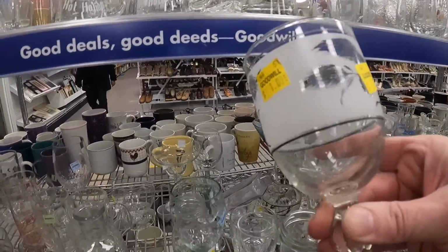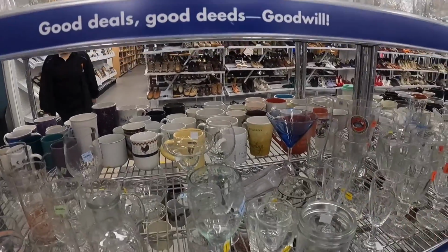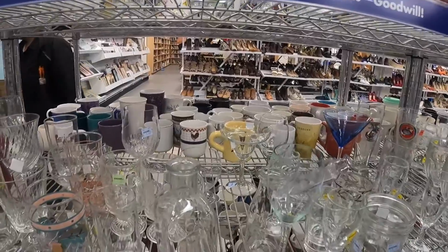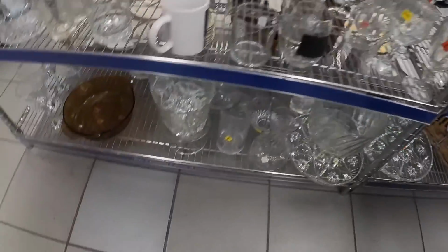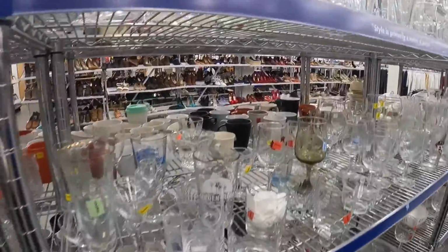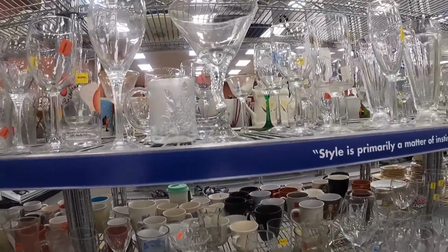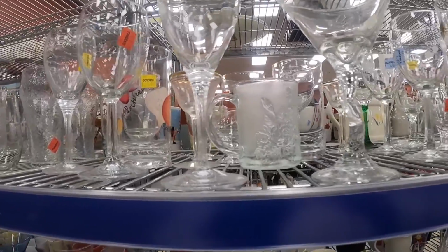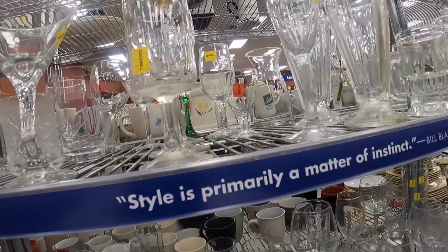Oh, here's another wine glass, I believe, that's similar to the other Libbey glasses that I picked up. But there was just one. Where were its friends? Not on the floor. Not on the bottom shelf. So let's back up and see if we can find any friends to match that. Because like I said, growing up, that's a staple. So there has to be more, right?